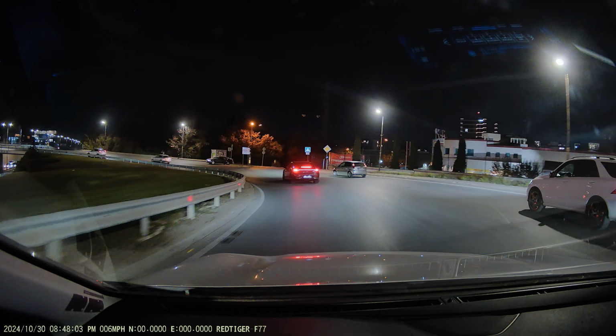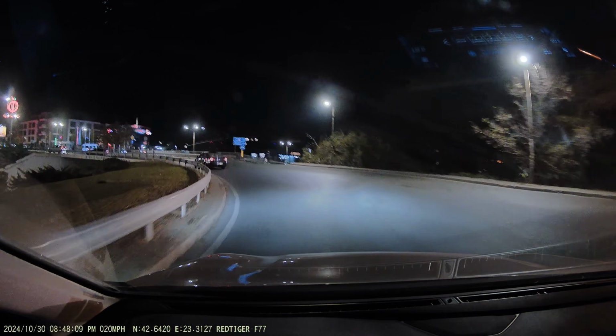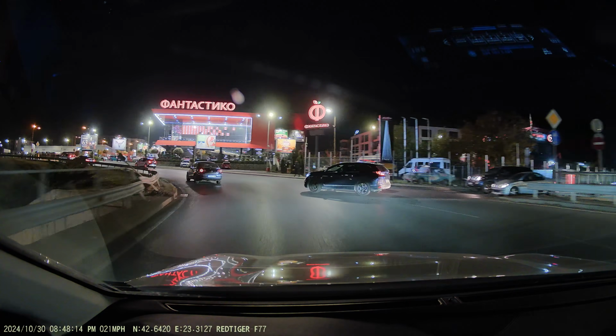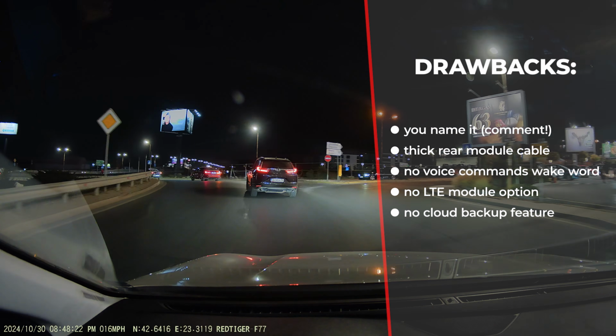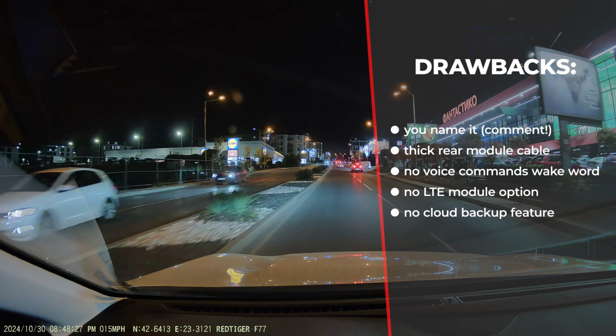Sounds like we've covered most of what we need, but how about the drawbacks? Nobody's perfect, so if I may wish for certain improvements, I'd like to have a wake word for the voice commands, a thinner cable for the rear module, and such a lovely performing dash camera certainly deserves an LTE module option, as well as a cloud feature. Such are missing as optional components at this point in time. This last bullet, I'm pretty sure that some people are going to recognize it as a really big advantage, because if privacy really matters, staying away from cloud subscriptions and apps kind of gives good peace of mind.